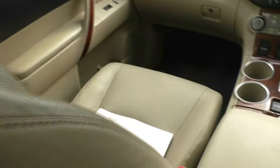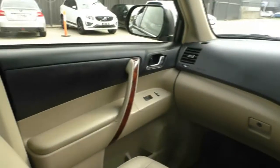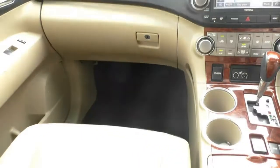So guys, what I'm gonna do now is just have my camera person pan around the inside of the vehicle just a little better, let you get a look at these really nice beige leather seats and just how great the condition of this vehicle is.